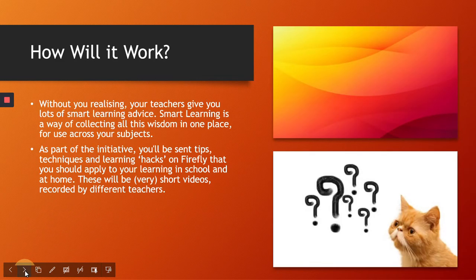So the Smart Learning Initiative brings together lots of different ideas, tips and techniques that teachers are already teaching students in a number of different lessons. The idea is just to collect this all in one place. They're going to be sent information on Firefly, including things like videos by a number of different teachers, so that they can really get a handle on when to use the techniques and for what types of information.